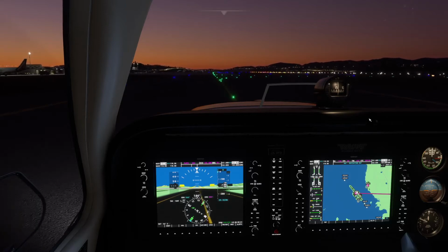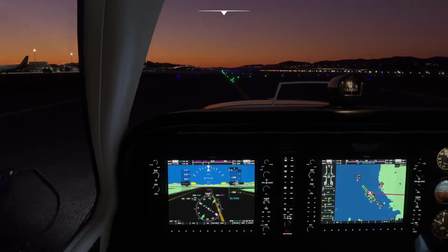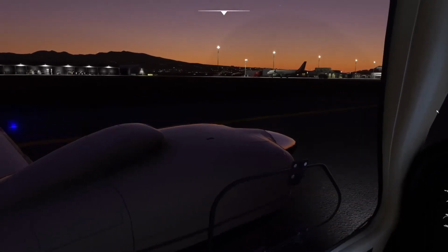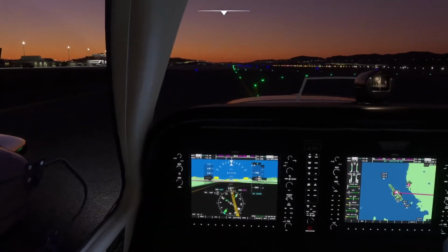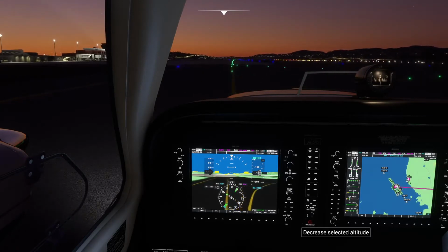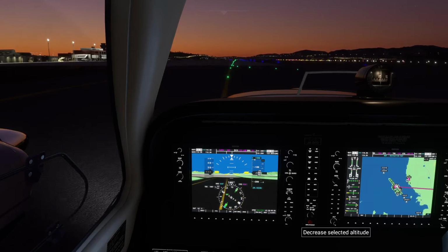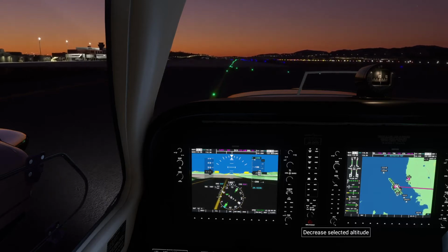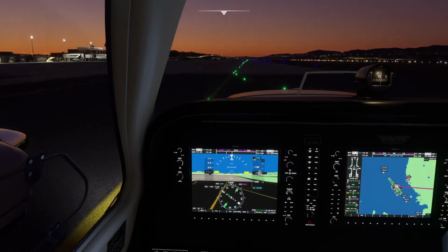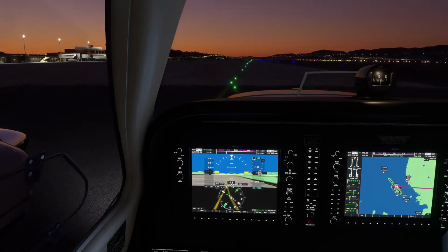Get a lot of overwater flying. These are islands. We should see a little bit more as we head this way over the mountains and stuff like that. So we're going to go up to 3,500. I think would be good, and then we'll see how we do at that point. Let's watch the ground speed.